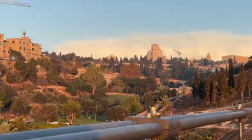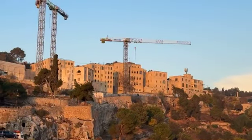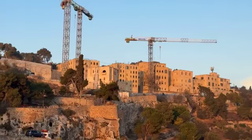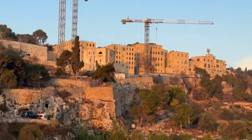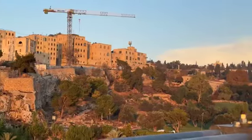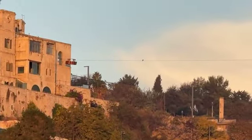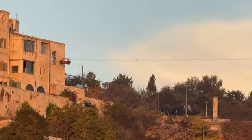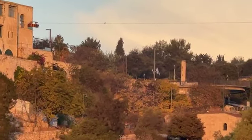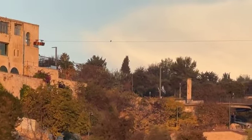And the Hotel of Mount Zion will be restored later on. We can see a small cabin near the first window there. It was the hospital during the war of 1967, the way to take the soldiers from Mount Zion to the hospital here. You can see the line, like a cable, a cable car.